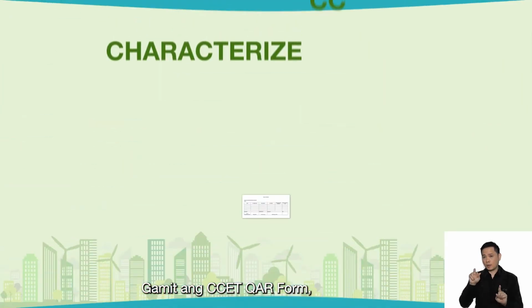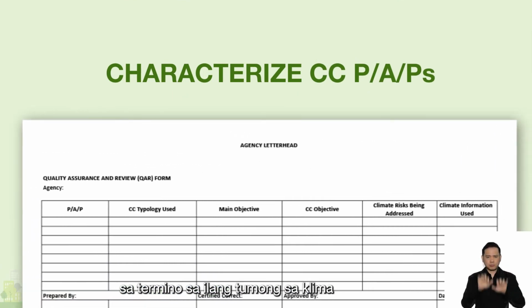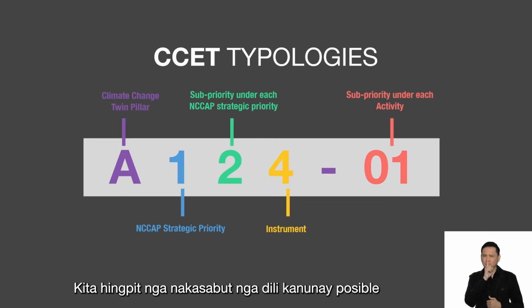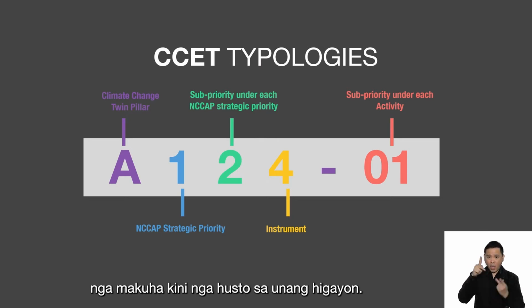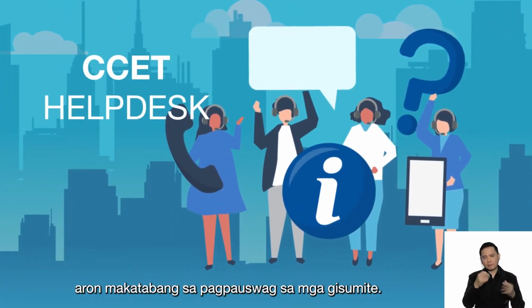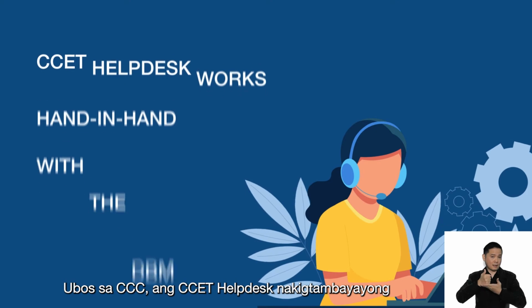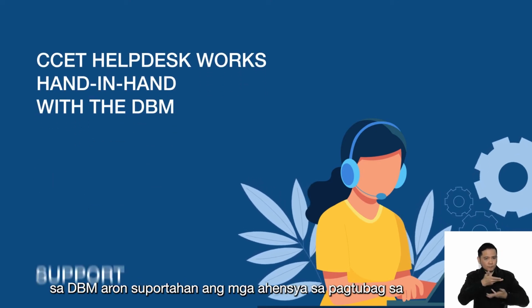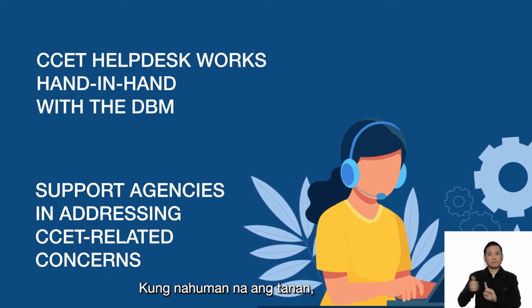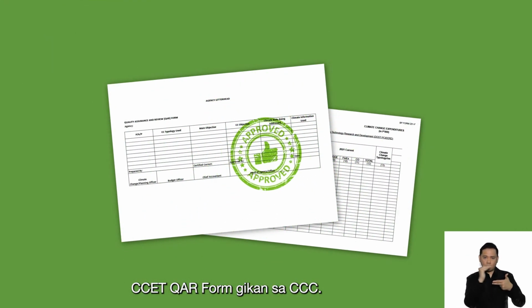Using the CCET QAR form, characterize the CCPAPs in terms of their climate objective and tag them using the CCET typologies. We totally understand that it is not always possible to get it right the first time. That's why the CCET Help Desk is on standby to help improve your submissions. Under CCC, the CCET Help Desk works hand in hand with the DBM to support agencies in addressing CCET-related concerns. When it's all set, agencies will get an approval of the CCET QAR form from the CCC.